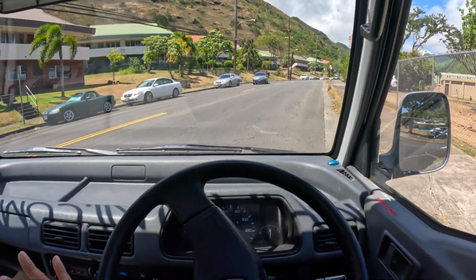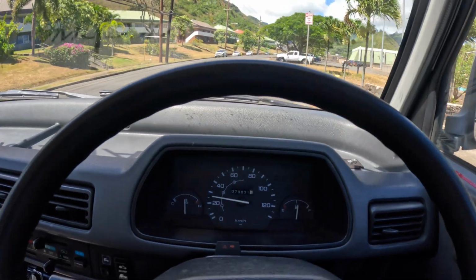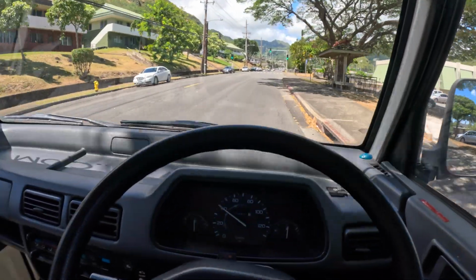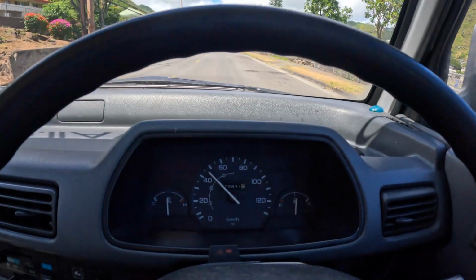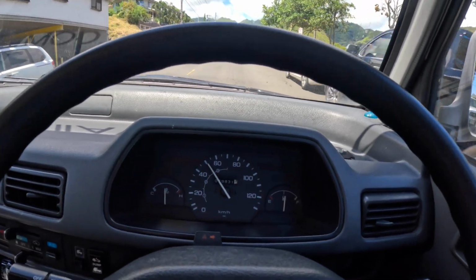I found a straight road over here. Let's see if I can get this up to 80 kilometers an hour. Got a little hill in front of me. I know the Actys are known for being slow, so I don't know if this is gonna do it, but we're in third going 50. Got a little hill on my side. Yeah, I think I should be fine.